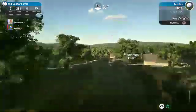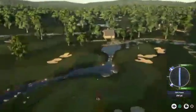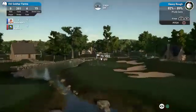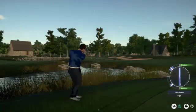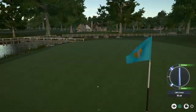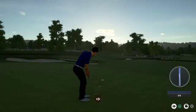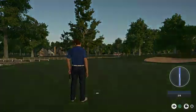Okay, and on to the ninth. And just a huge drive here. He's got to be pleased with that. 11 feet to the cup. Oh, and just doesn't want to drop. And for the par. And they will stay in second place after that hole.